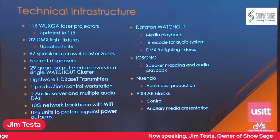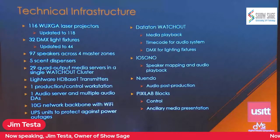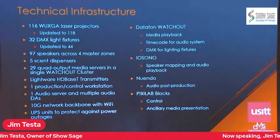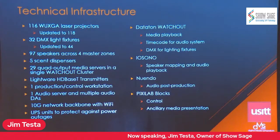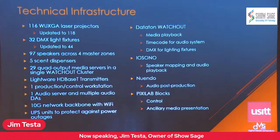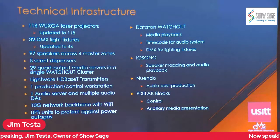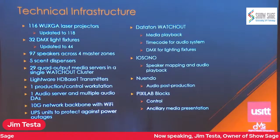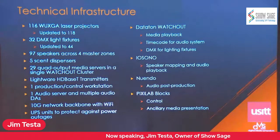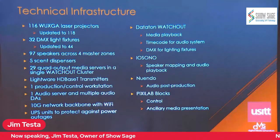Technology. What's behind the scenes on this beast? We started out with 116 WUXGA laser projectors, which has since grown by 2. 32 DMX light fixtures, which has since grown to 44. 97 speakers across 4 major audio zones. 5 wireless scent dispensers. This is multi-sensory.